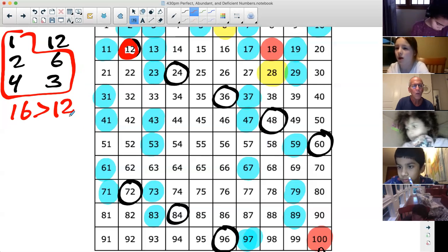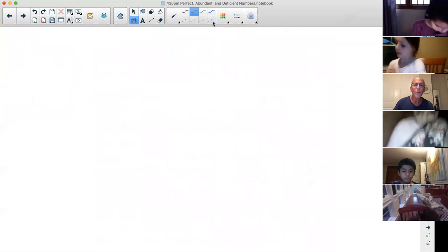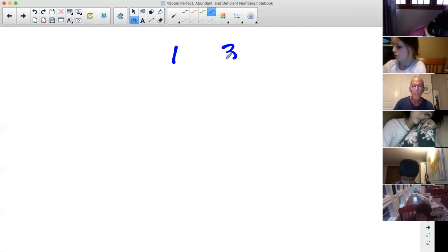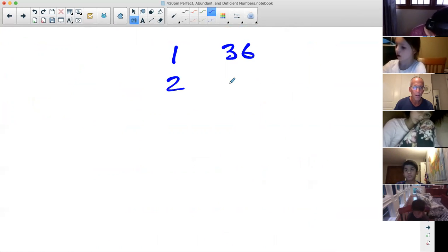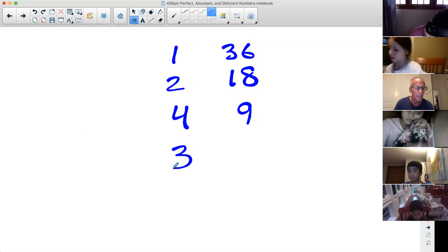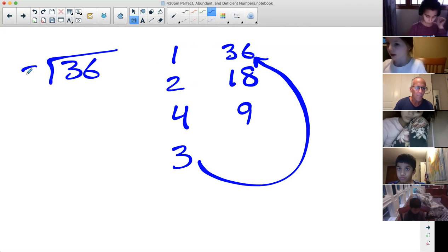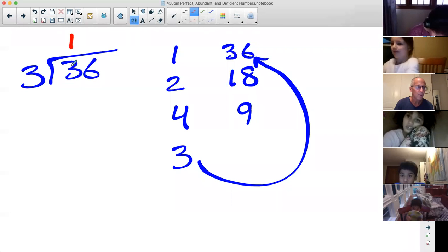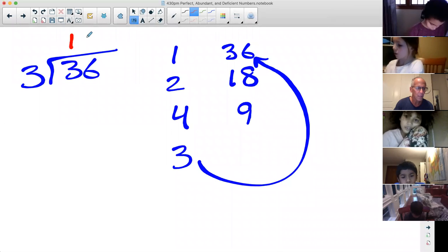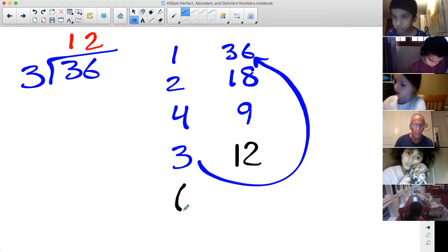I'm having trouble factoring 36. Now, where did you hit your wall, Gabby? One and 36. After 4 times 9, you get 3 and 3. Yeah, so 3 is your number. And 3 goes into 36, or 36 divided by 3 is what, Gabby? Come on, 3 goes into 3 once. 3 goes into 6. Say it out loud. 12. And double and half.